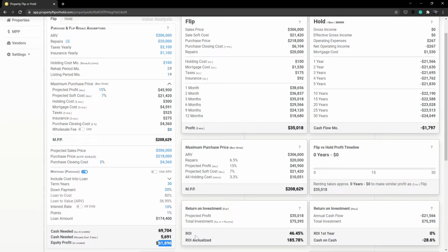When you purchase your property, you're making your profit there. So if the property is worth $306,000 and we're taking into account the repairs and everything else that costs to hold it and then flip it, at closing it would make you a profit of about $61,000.